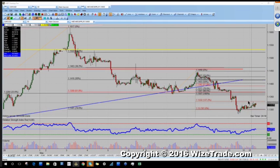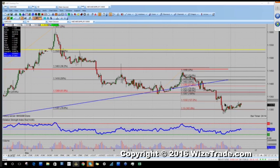So the bottom line is if we can back up the euro dollar towards this 113.50 level, I think this is going to be a great area, in my opinion, to be on the short side of the euro if we can. 113.55, I think is what it was, 113.60.